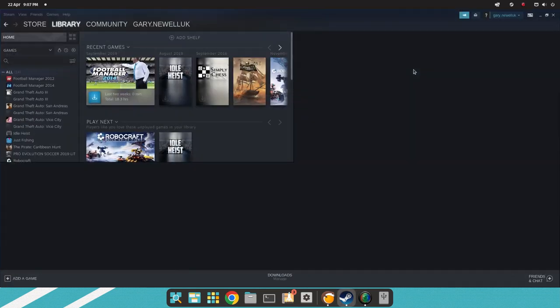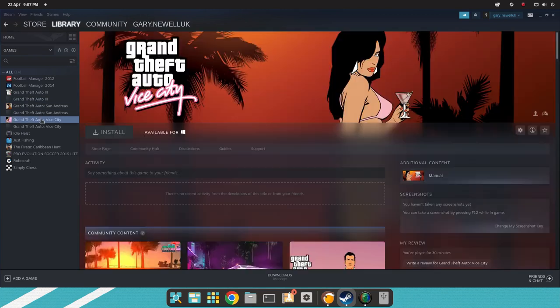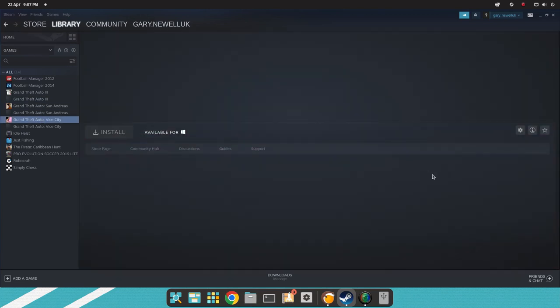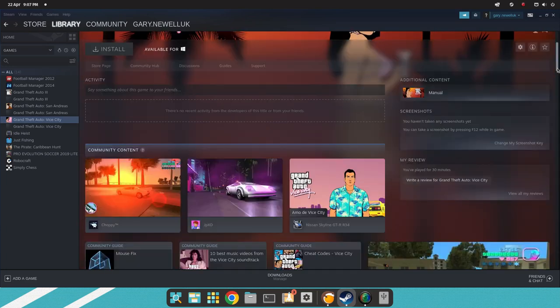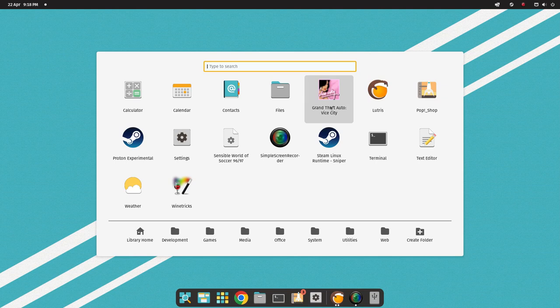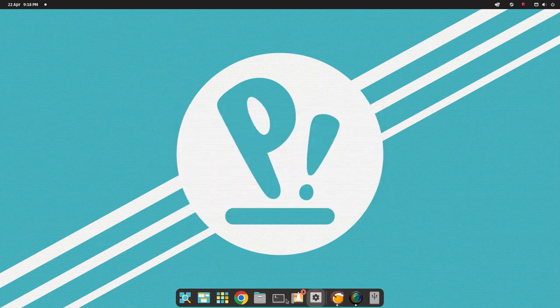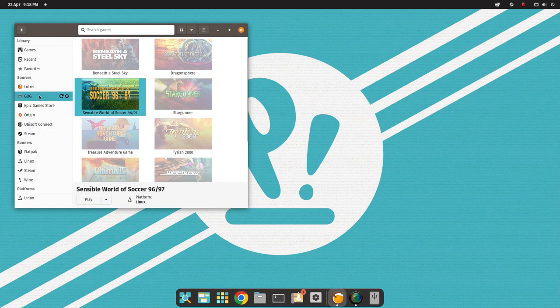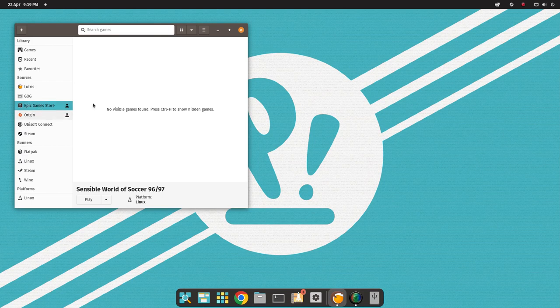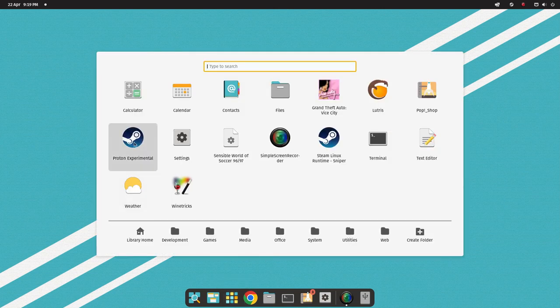Now, I'm not a big PC gamer, so I haven't got much in the way of games here. I've got Grand Theft Auto, so I can install that, probably. It says it's available for Windows only. It's one of those you can use Proton for. So I've installed Steam, and from Steam, I've installed Grand Theft Auto. I've also installed Lutris, which is another gaming platform. Lutris has good old games. You've also got the Epic Games Store if you've got an Epic Games account. Origin, Ubisoft, Steam. You can do all sorts of things on this one. And I've also got Steam installed. So from Steam, I installed Grand Theft Auto. And we'll try and load that.